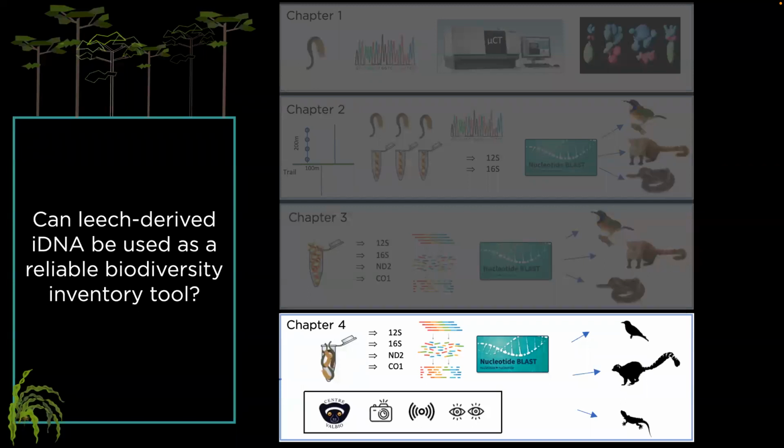Finally, in chapter 4, I apply the iDNA method in a newly described and undersurveyed forest. I test one more methodological approach where I combine leech tissues before proceeding with analyses, and I compare the results of my iDNA survey to the results of a survey conducted by a research team in Madagascar belonging to the Centre ValBio Research Station in collaboration with Stony Brook University, which use standard methods like camera traps, bioacoustic surveys, and visual surveys. And so throughout the talk, you'll notice me referring to data collected by CVB. You can think of this as sort of a proxy for more traditional biodiversity monitoring methods.